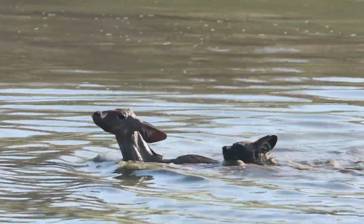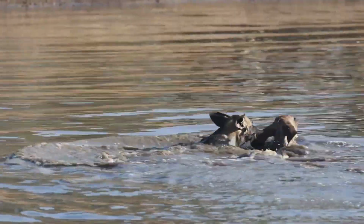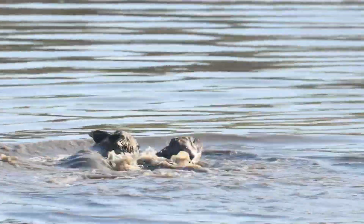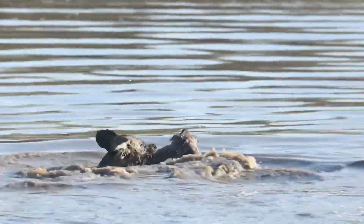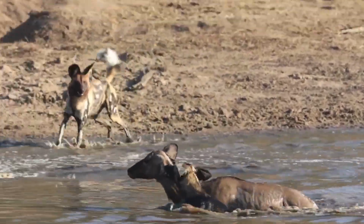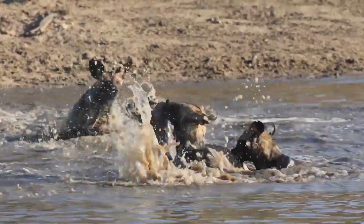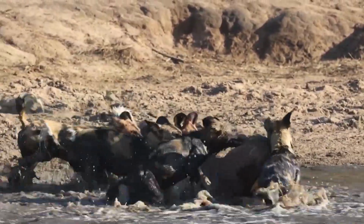After several tense moments, the wild dog catches the kudu by the ear and begins dragging it toward the shore. When the kudu is finally pulled out of the water, other wild dogs are already waiting. They rush in immediately, surrounding the kudu as the encounter comes to an end.